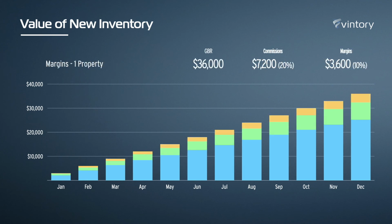Now, I've asked this question well over 100 times, and the net margin that usually falls to the bottom line as a percentage of the gross booking revenue usually ends up being about 10%. Now, you have some outliers that are going to be a little bit less or a lot more, but on average, you're looking at about 10% of the gross booking revenues. So in this example, $36,000 in gross booking revenue times 10%, we're going to say our average margins are about $3,600. So we're going to use this number for the rest of this presentation.